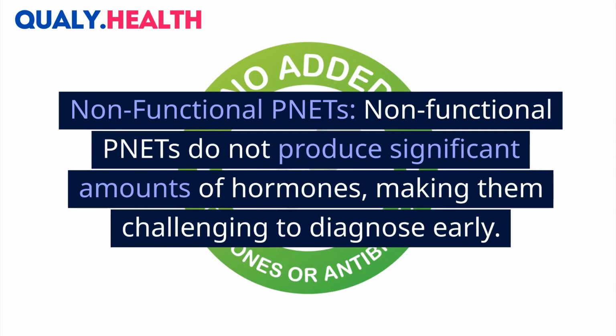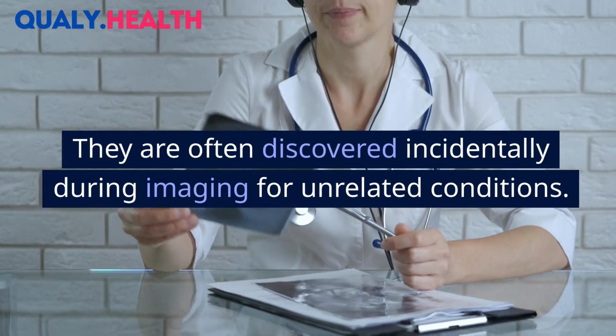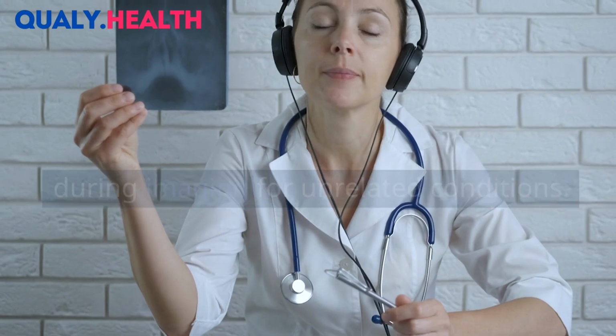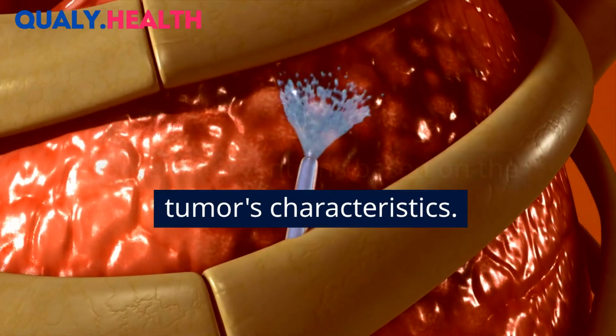Non-functionals. Non-functionals do not produce significant amounts of hormones, making them challenging to diagnose early. They are often discovered incidentally during imaging for unrelated conditions. Treatment involves surgical removal and other interventions based on the tumor's characteristics.